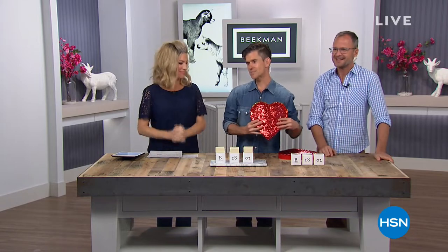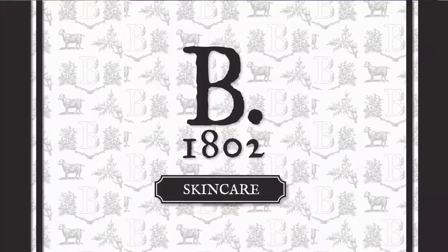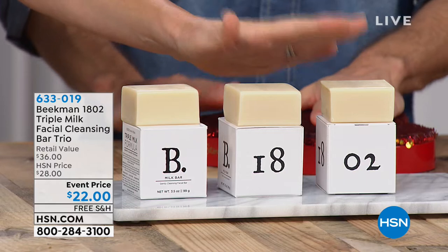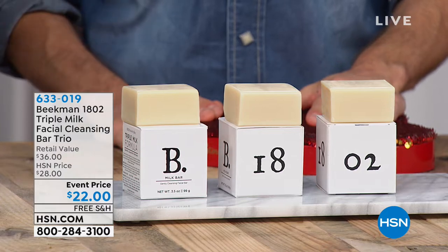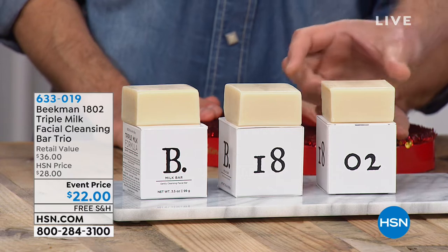Okay. Oh, this is something that everybody loves. Let's talk a little bit about this, because this is the triple milk formula. You receive three today for $22. This is not available on auto ship, so this is single ship only because we've got this event priced. Don't forget, everything Beekman's bringing to us is on free shipping and handling. The first time you've seen this all day in this trio.